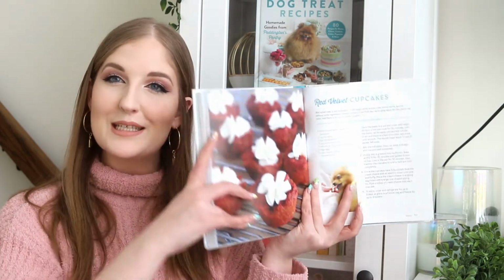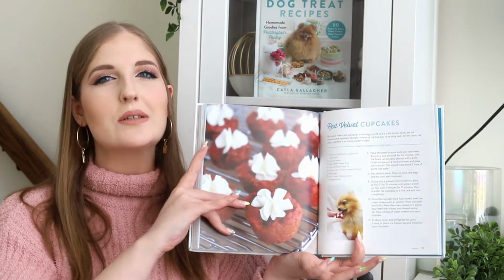We have my infamous red velvet cupcakes. So these went so viral on Instagram. I think 2 to 5 million views. I forget where it falls in that range, but they were very, very popular, and everyone thought they were for humans. They're like, why are you letting your dog lick the cupcakes? And I'm like, it literally says it's for dogs. But I think that's why it got so viral, because everyone was like, what's going on?